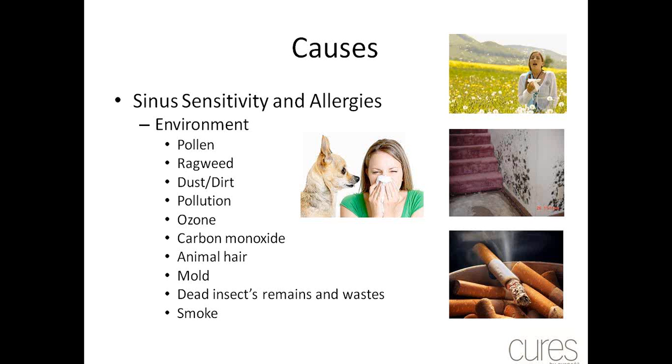Pollution is another big one. Even inside of our house, we want to make sure that we're changing and cleaning the air filters in our heating systems and air conditioning systems regularly. The ozone and carbon monoxide certainly have a lot to do with this as well. Keep green plants around in your office, in your spa room, in your home. Things with a lot of foliage can help to absorb any of these toxic chemicals, things like formaldehyde.